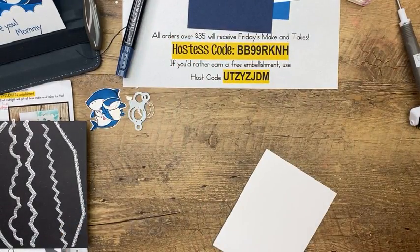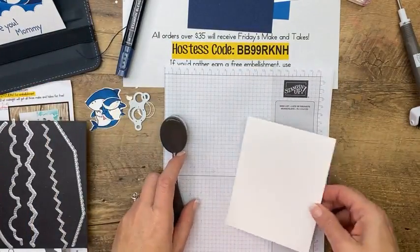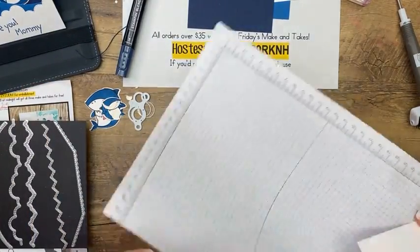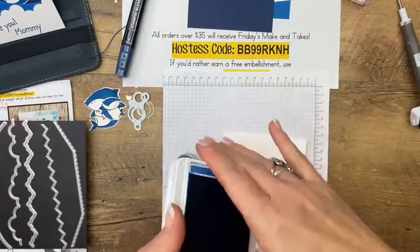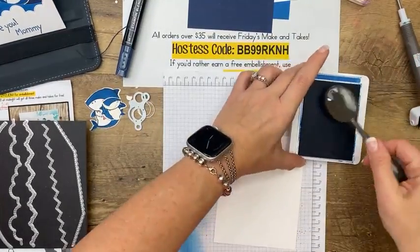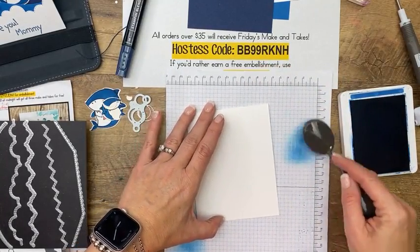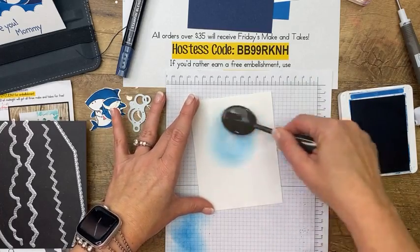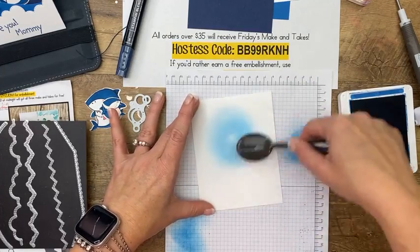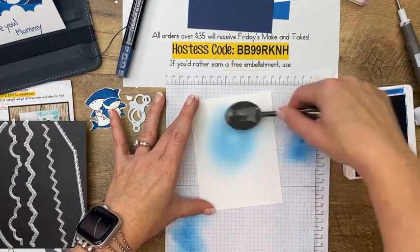Okay, now let's come over here. We're going to use our new blending brushes again. Yay! I'm going to use this side, and we're going to use that Pacific Point. Thanks for the share, Sue. Appreciate it. I'm going to run it over here first to hopefully get just a soft edge when I put it down. And I'm just going to do a circle out. I don't really want a whole lot, just something kind of light.